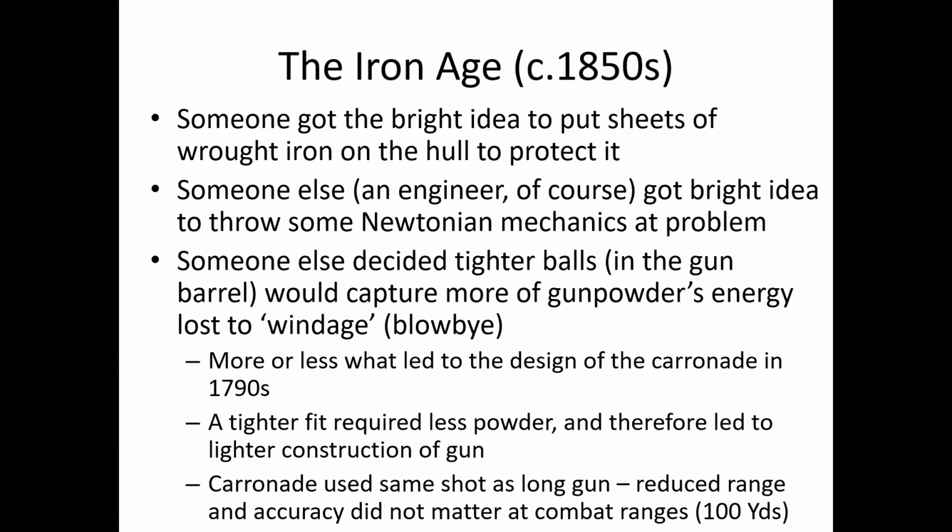And there was an awful lot of energy lost around the periphery of the cannonballs because they were not perfectly round. And the barrels therefore had to accept a range of shells, balls. And you had a problem with what was called windage, and they mean it differently than windage when you're shooting at a duck. But windage was the wasted energy that basically went around the ball and didn't move the ball out of the barrel. So they worked on that in the late 1700s.